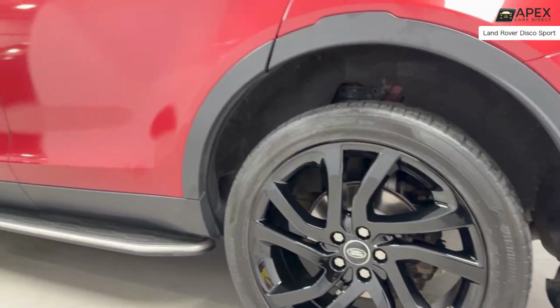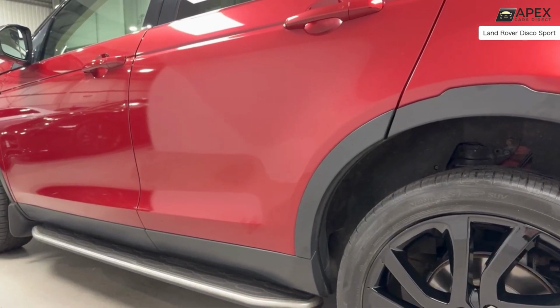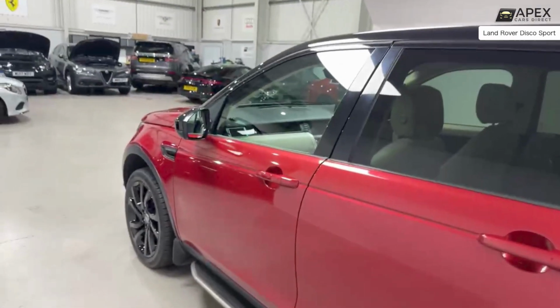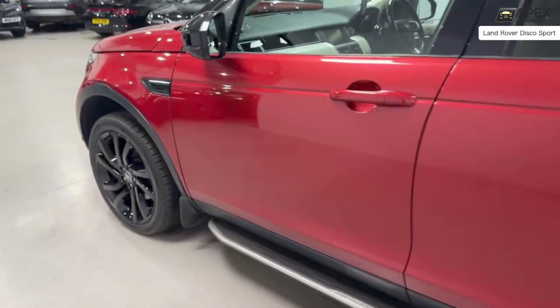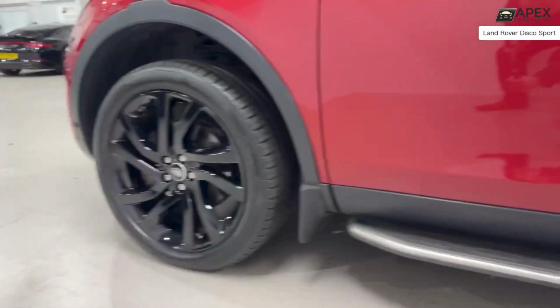All four alloy wheels are in immaculate condition, all fitted with premium Hancock tyres with 5mm of tread on. This one has front and rear mud flaps also fitted.